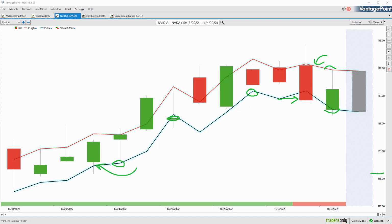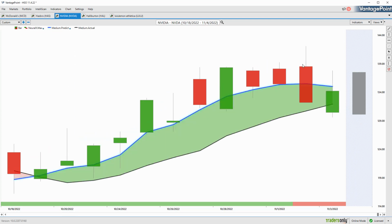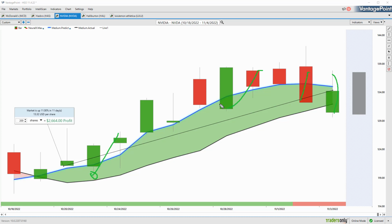So this is how these tools are going to help you, and this is why I'm going through this at such a granular level here, is that when you understand what's going on in these markets, right? It's like, sure, there's been an 11% move higher in NVIDIA, but there's been a lot of very exciting short-term trading going on within these windows that traders can take advantage of.